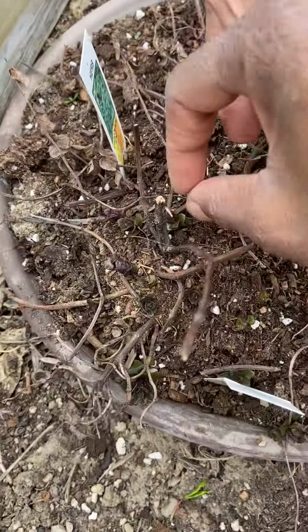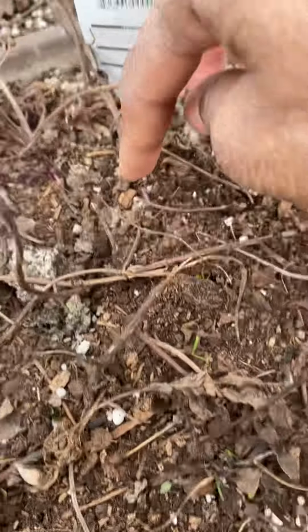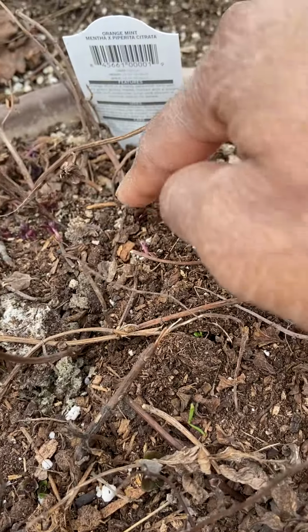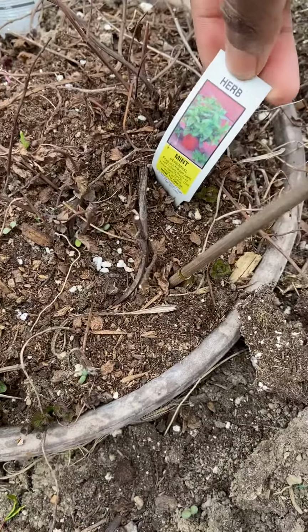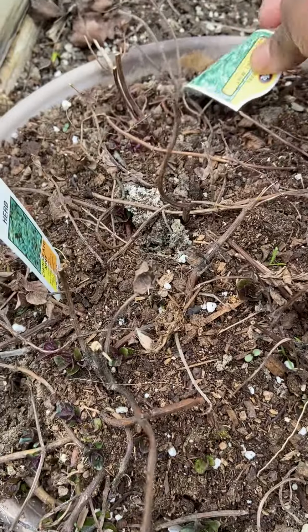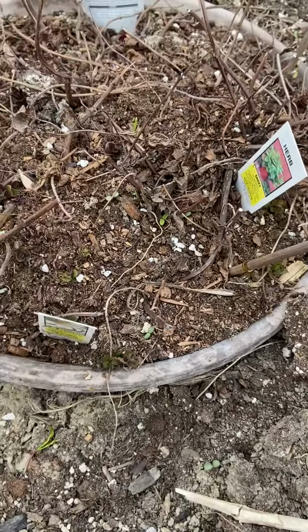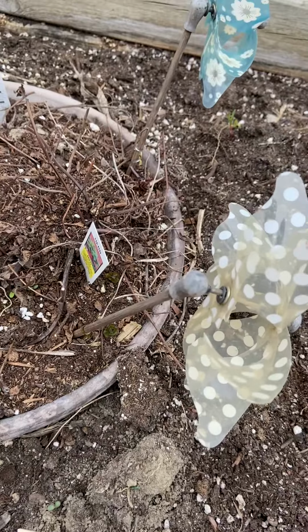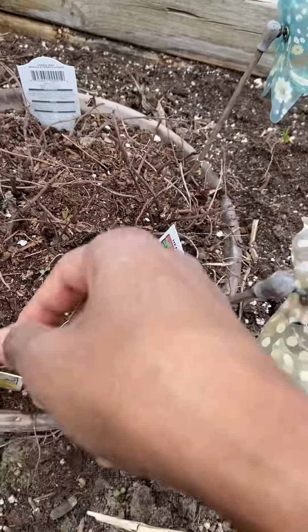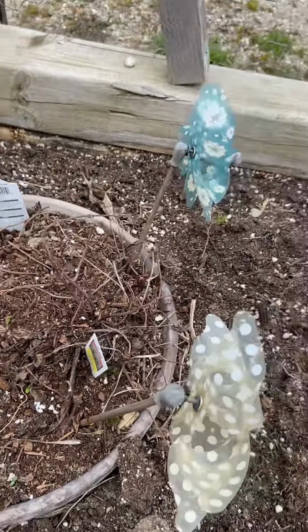I see those little green and red plants, those are mint. I planted peppermint, and which one is this one? Orange mint and chocolate mint, and they all survived. They're coming up now. Two weeks ago I thought that only one of my mint plants survived, but now I see the other ones are coming up, so they survived the weather.